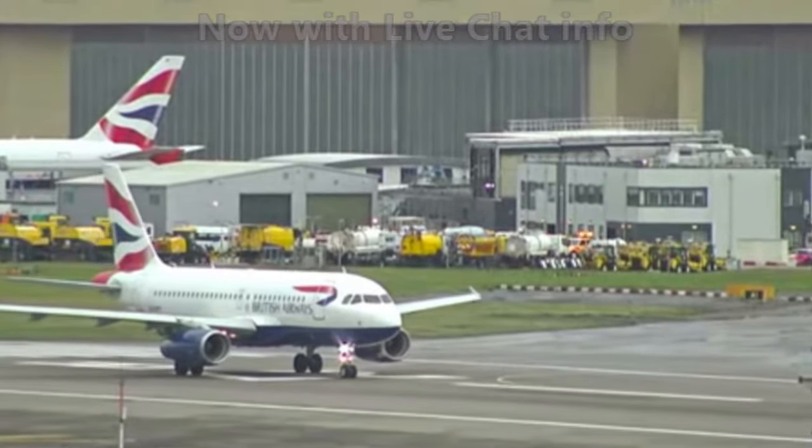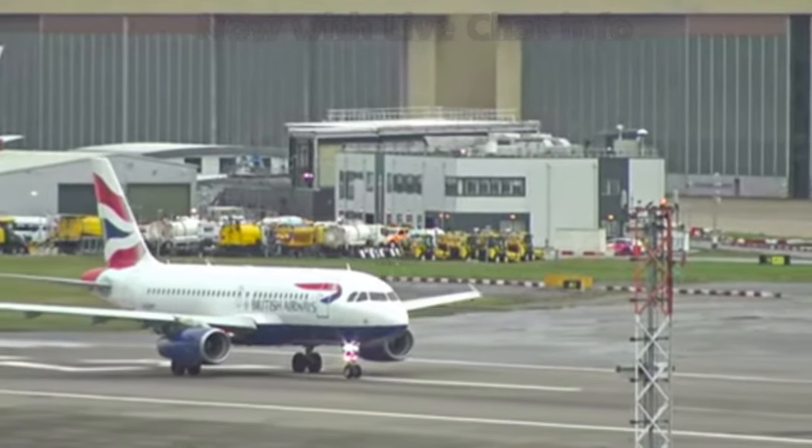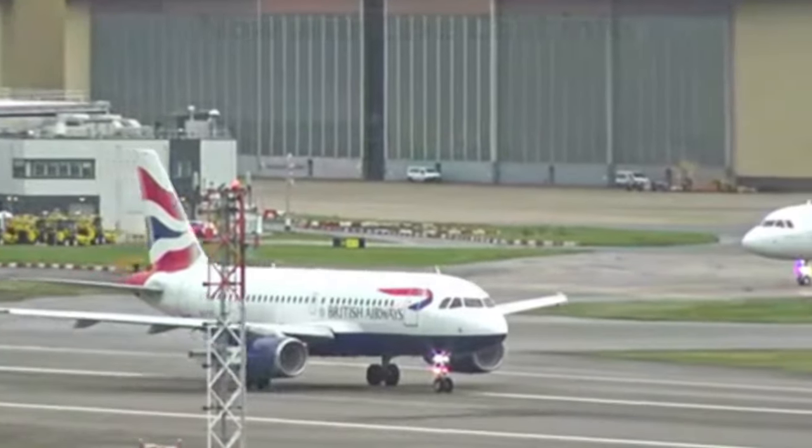Plane 22 years old, first flew 2001. That's 2001, first time this plane flew. The plane registration number is EUPY.